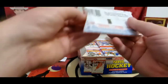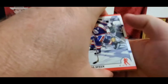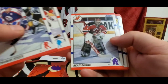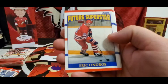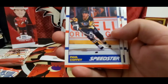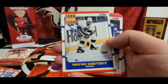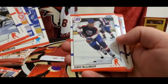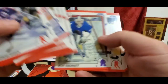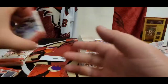So doing pretty good. I got some nice cards. I know not awesome jersey autograph cards in here, but still cool to see some of the old cards. Got Thomas Steen, Steve Duchesne, Sean Burke again, Eric Lindros, future superstar. That is the one we're looking for. Very cool card. Paul Coffey, the speedster. Jari Kurri, record setter. Another Wayne Gretzky assist leader, season leader. Mario Lemieux, Dave Manson, Greg Paslawski, Scott Arniel, Ron Tugnutt, Ray Ferraro, Brendan Shanahan, and Skriko.